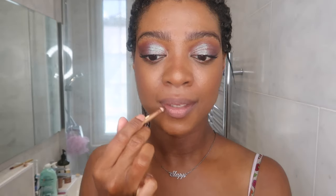It feels pretty nice. So I like the tone of it, I like the undertone of it, I feel like it could be a good shade for me. So what I'm going to do is quickly take this off and then put on a little bit of lip liner, just a little bit. I have to be quick because it's so hot, and then I will come back and try it on again.